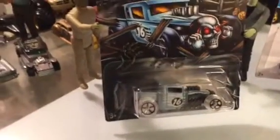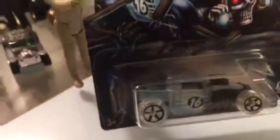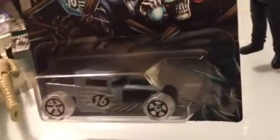And seeing it in person, I like it. It's pretty good. The wheels are like a ghostly translucent, very cool, and it's not bad. The skull in the front is black. I had the mummy helping me hold it up. Well, Frankenstein's monster is still pulling his weight there.